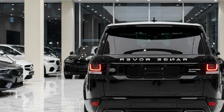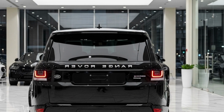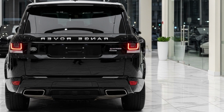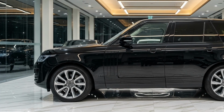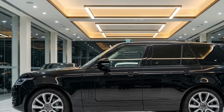When you arrive anywhere in a Range Rover SSA, it leaves an impression. The design doesn't age quickly. It carries the same quiet confidence whether it's parked outside a luxury hotel or standing in the wilderness. That's the true power of this SUV, versatility wrapped in sophistication.